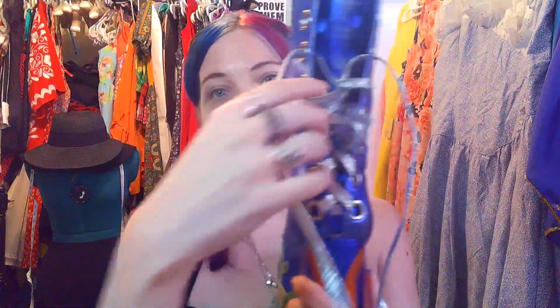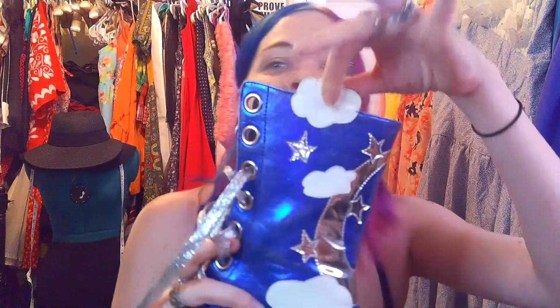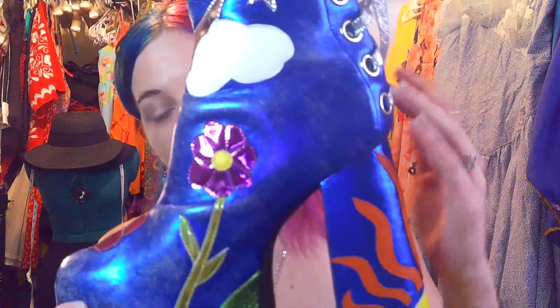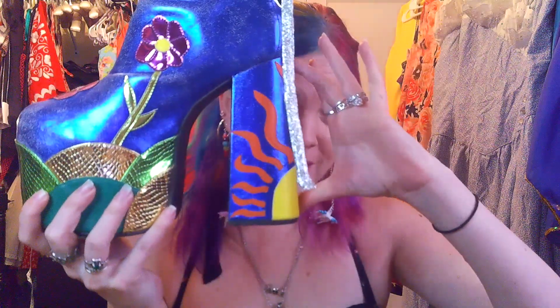I wear a true 9 to a 10 if they run narrow. These are the landscape boots. I love these. They lace up the back. Oh my god, they are just like little pieces of art. They're kind of 3D. All these little emblems and designs are sewn into the leather. They have a worn look in the main part of the boot. They have a hidden platform. Yeah, these are about 6 inches.